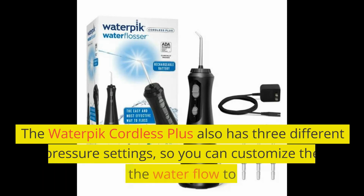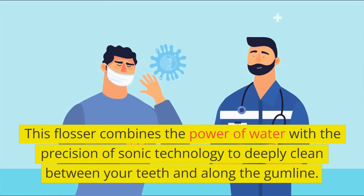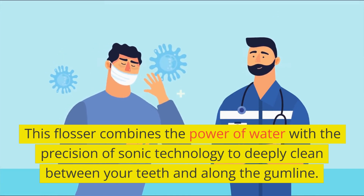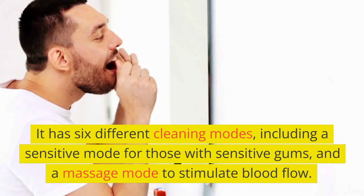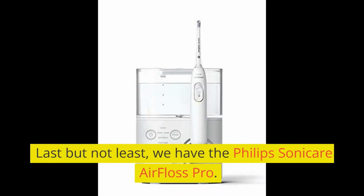The Waterpik Cordless Plus also has 3 different pressure settings, so you can customize the intensity of the water flow to your liking. This flosser combines the power of water with the precision of sonic technology to deeply clean between your teeth and along the gum line. It has 6 different cleaning modes, including a sensitive mode for those with sensitive gums, and a massage mode to stimulate blood flow. Last but not least, we have the Philips Sonicare AirFloss Pro.